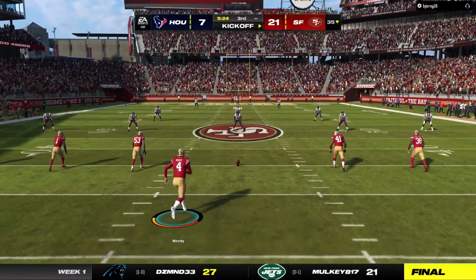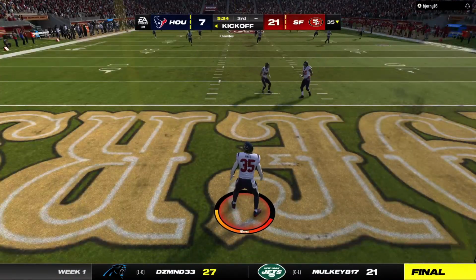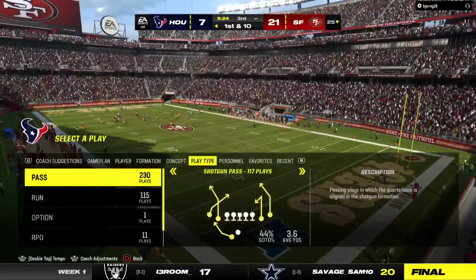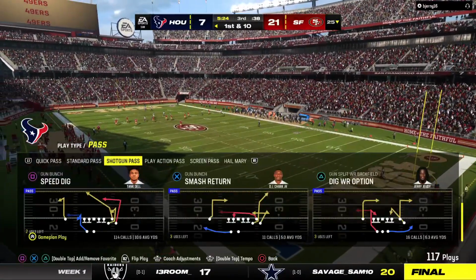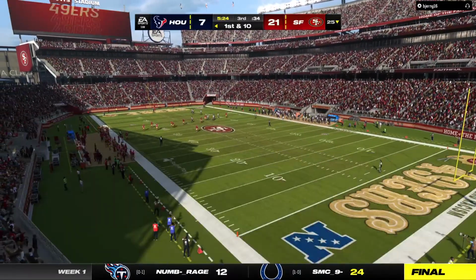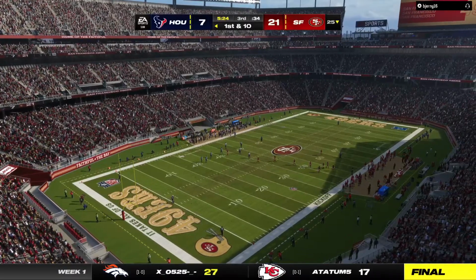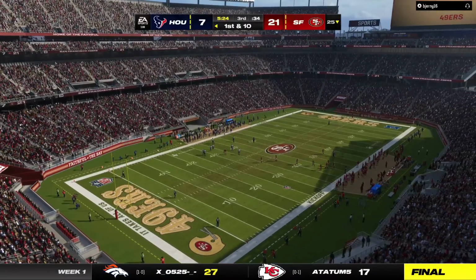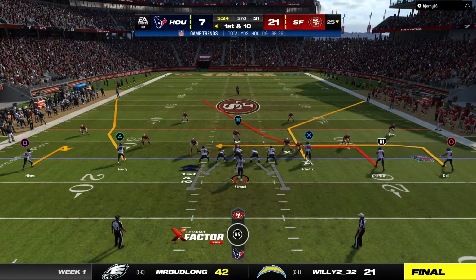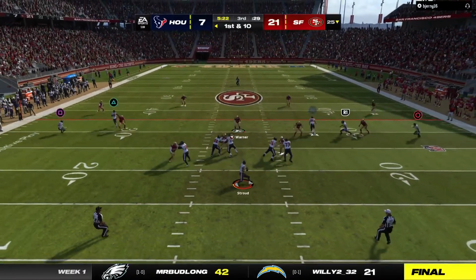So after the made field goal by Moody, he's back out to kick this one away. And that'll carry over the back line of the end zone for a touchback. The Texans offense ready to go here for their next drive. And their deficit a little wider than it was at halftime.